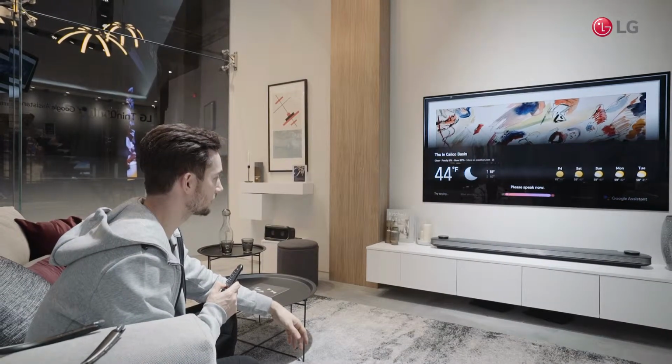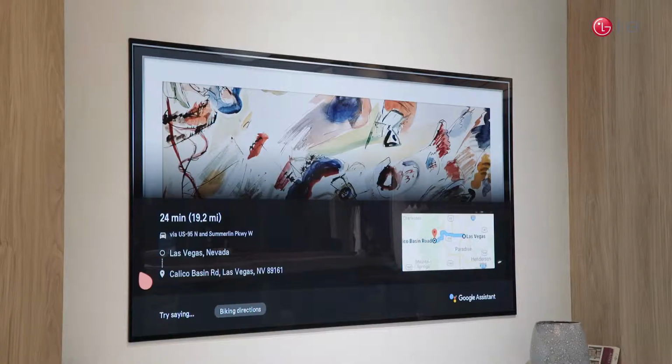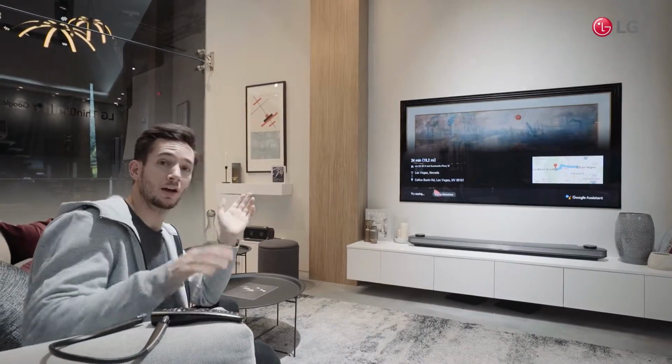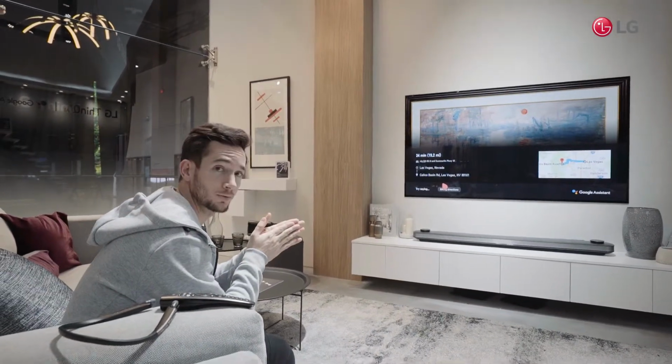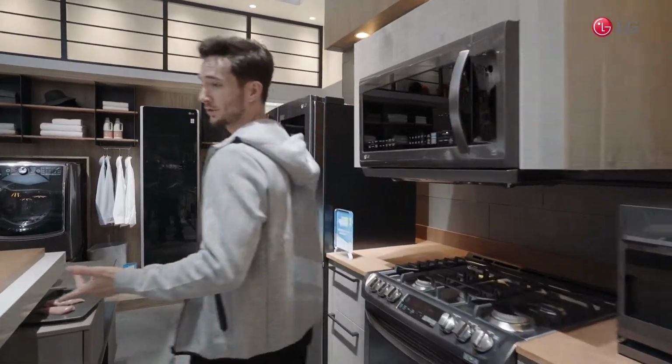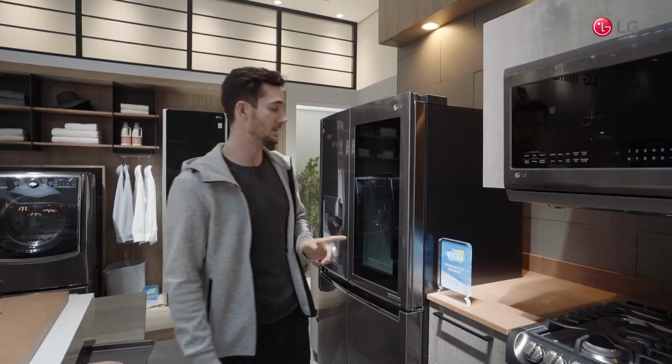Nice and cool. Let's get some directions. Show me directions from Vegas to Calico Basin. Okay, Calico Basin Road. Perfect. Nice and close. Now, let's make some lunch for that trip. So if we're going on a day trip, I better make some lunch. But before I make lunch, I'm going to make a snack.